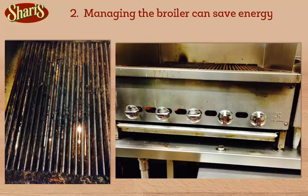The broiler is used to prepare steaks, hamburgers, grilled chicken breasts, salmon, and sausage links. Depending upon the time of day, less broiler space may be needed. Typically, during breakfast and graveyard, you can turn off a burner or two. You should never have less than 4 burners operating, or the broiler will not hold temperature.